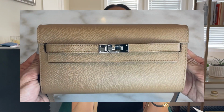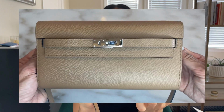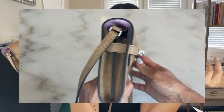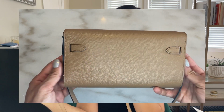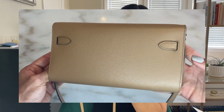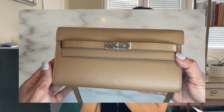But it's in the color chai, and it's also in Epsom leather, which is a textured leather, kind of similar in nature to Saffiano. I know that you can obviously get Saffiano leathers from a lot of different brands, and that's where brands basically add a man-made texture to the leather. It's the same with Epsom. Now, Epsom is a very durable leather. It holds its shape well.